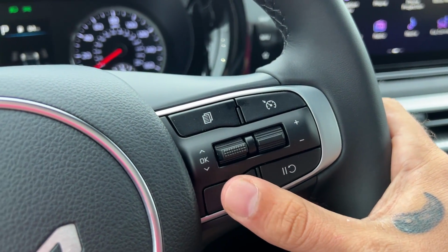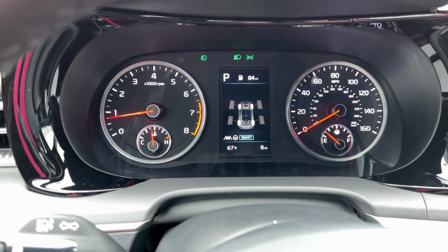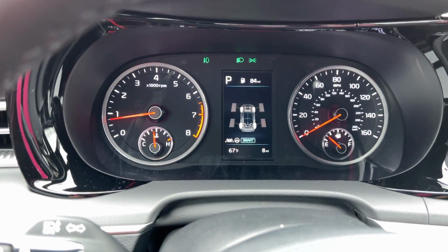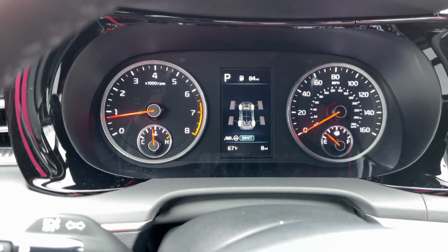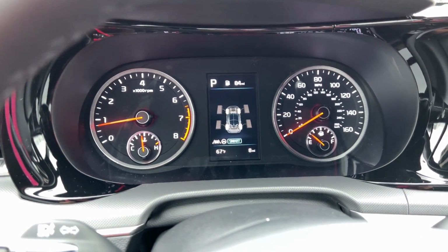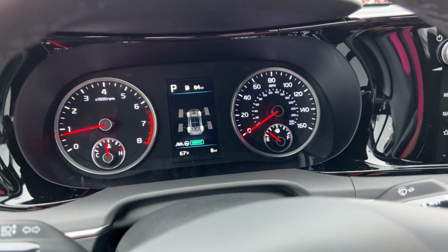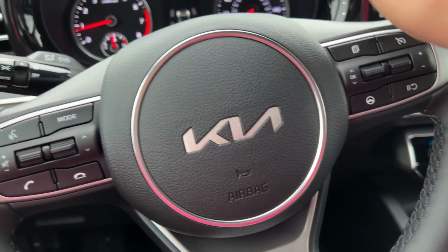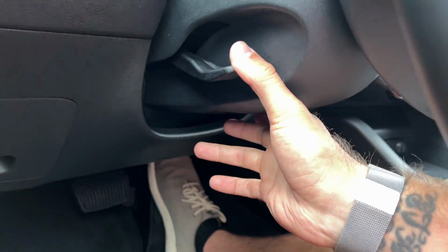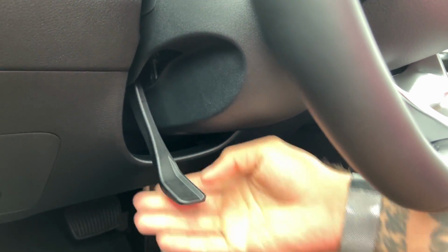This button right here is for lane follow assistance, which pops right next to the lane keep assistance. Lane keep assistance will keep you from going outside of the lane. Lane follow will keep you centered in the lane with some steering assistance, just like the lane keep. But it's different. So that's going to be it for the steering wheel here. If we do need to adjust the steering wheel, on the left-hand side, there's going to be this lever here where we can tilt and telescope, get that exactly where you need it to be.